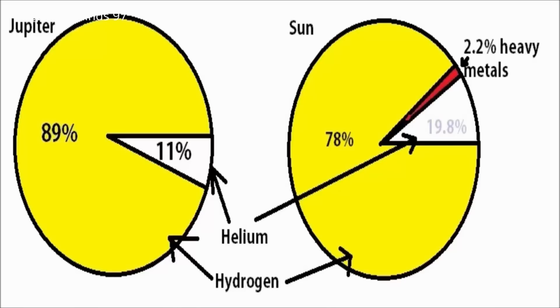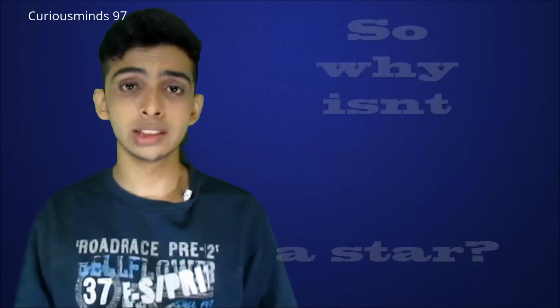It's interesting how the composition of Jupiter is similar to the Sun. It's about 89% hydrogen and 11% helium. The Sun is composed of 78% hydrogen and 19.8% helium. The rest of the Sun is heavy metal. Also like the Sun, Jupiter is a ball of gas. It has no real surface.